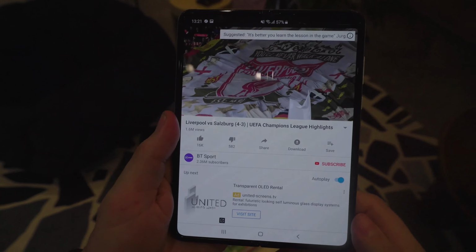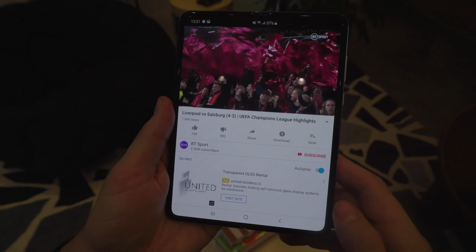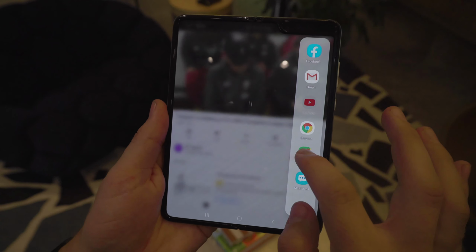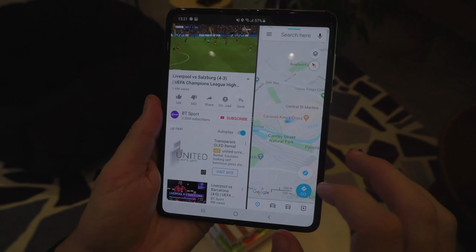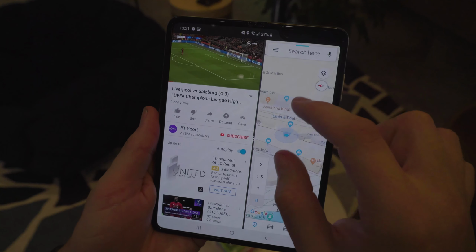The other thing you're really going to be impressed about if you do get hands-on with this device is the audio. The sound is really nice. It's great. It's Dolby Atmos, which is like most of the modern Samsung phones, so it's going to sound phenomenal. I tested it out with quite a few YouTube videos, football clips, all that sort of stuff, and it performed really well. I was really impressed with the speakers.